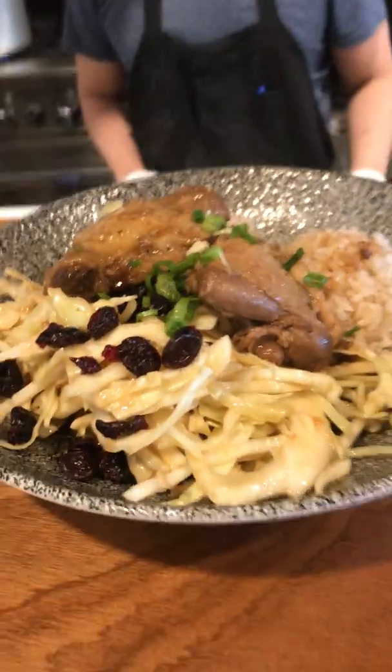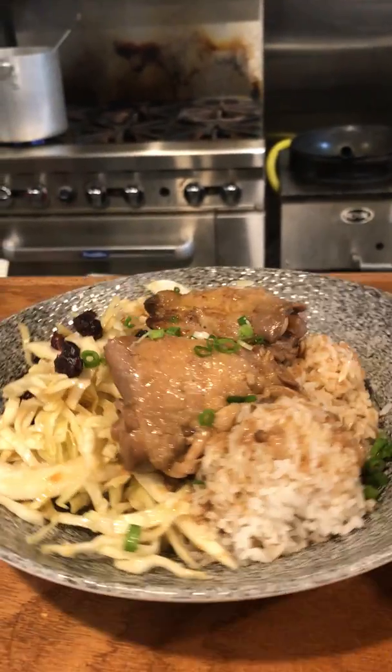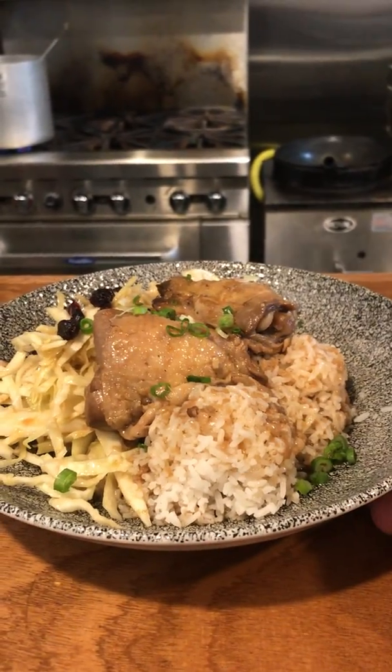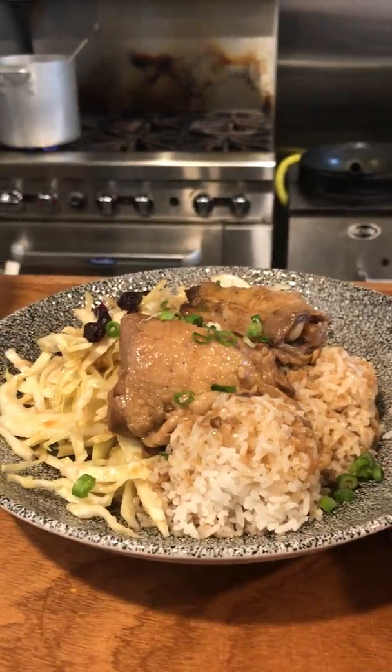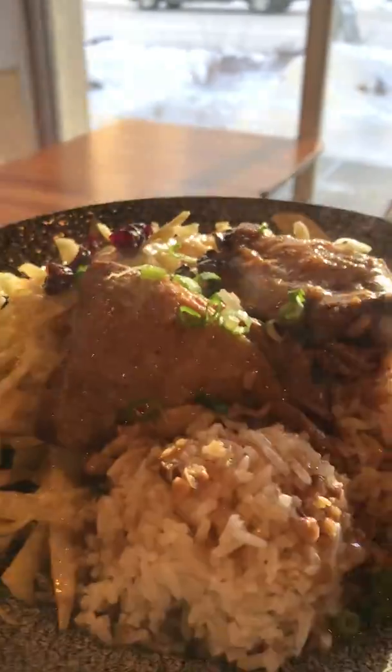So this is our regular sized classic chicken adobo bowl. How delicious that looks. That took no time at all. So now we take our bowl, and if we're dining in, just grab a seat. Oh, you know what? I forgot to get utensils.